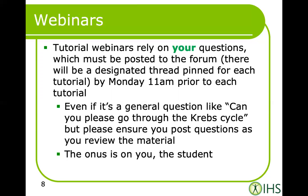It might be, oh, I'm not sure about DAMPs and PAMPs, or what are the mediators of chronic inflammation? So it can be very specific and can be very broad. I don't mind at all. It's just to make sure that you engage with this material and you get the most out of this reading week, rather than just going, sure, it's a reading week, I'll do nothing. And then you'll struggle with the rest of the material. So just please use it.